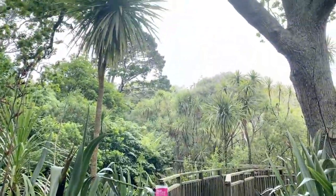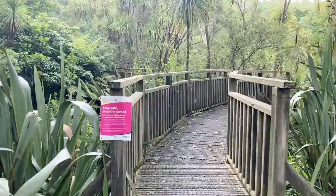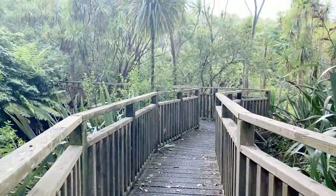So, gorgeous nature of New Zealand. I always say to people, you don't come for the shopping, you come for the nature. Stay safe, stop the spread. We've got signs everywhere in the world at the moment, don't we? Hey, thank you so much for joining.